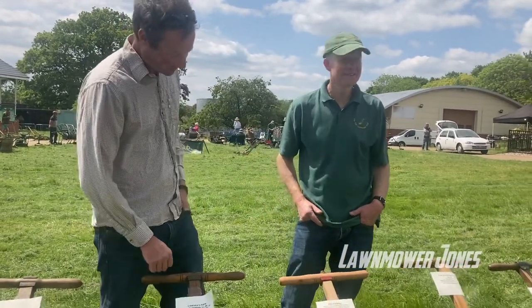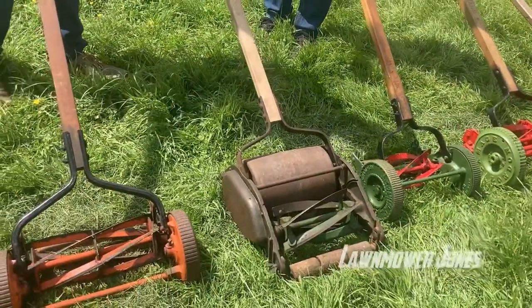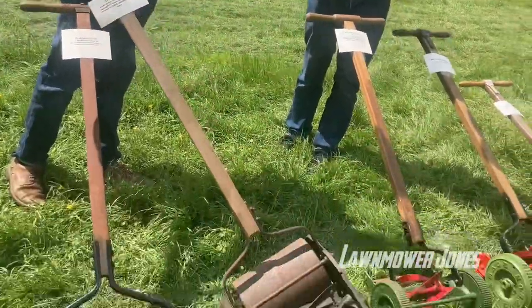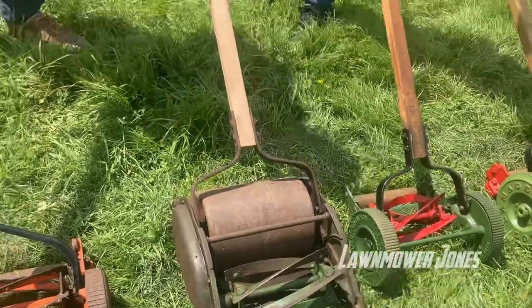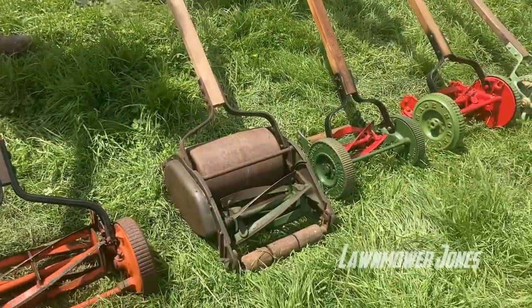Somebody's bright idea. This is a Suffolk with a sort of wooden T handle. That's unusual, isn't it? You don't often see wooden T handles on a roller mower. So that's a Suffolk from between the wars. Only made in the 10-inch size. It's odd, isn't it?